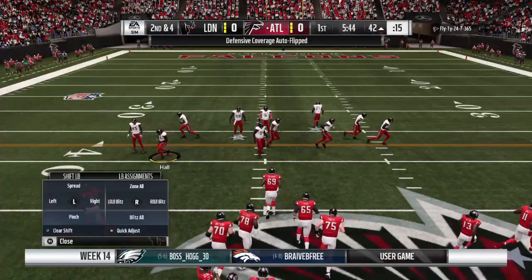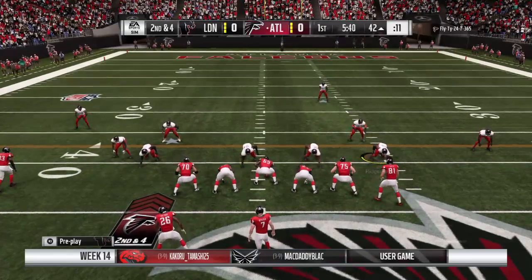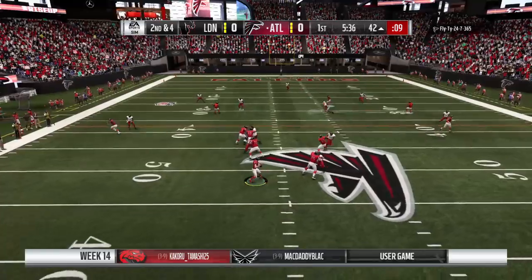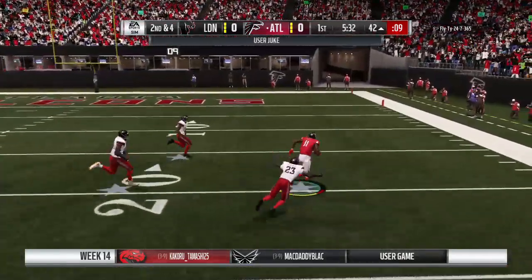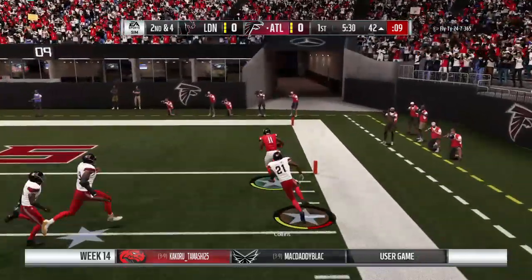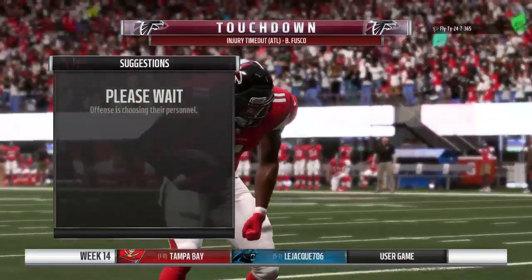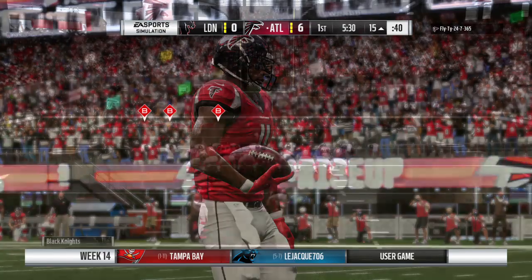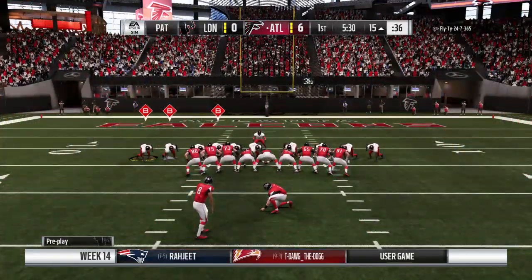6 yards was the pickup on the last completion, so here's 2nd and 4. Now they'll throw here out of the gun. He completes it to Julio Jones. And he'll take it into the end zone. Touchdown, Atlanta. Julio Jones, his 4th touchdown on the year. And the Falcons have taken the early lead.